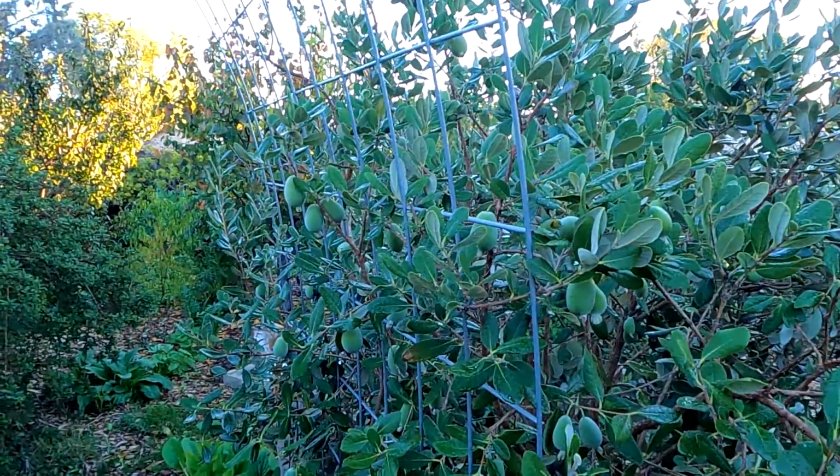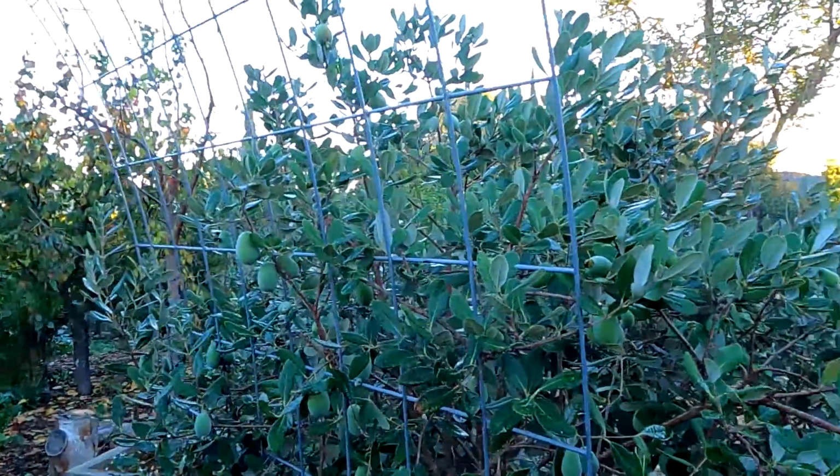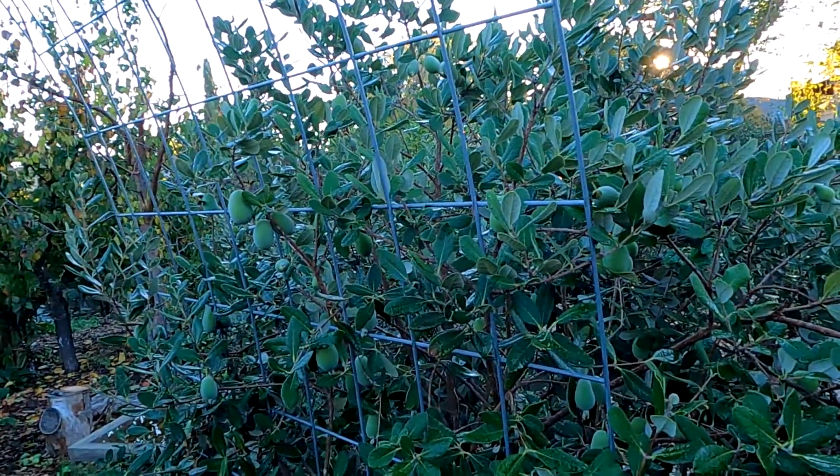So today is November 20th, 2021. And we're harvesting a little bit earlier this year than last year, but just around the same time, end of November, beginning of December is generally when we get our pineapple guava harvest.